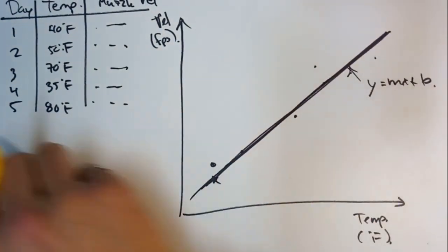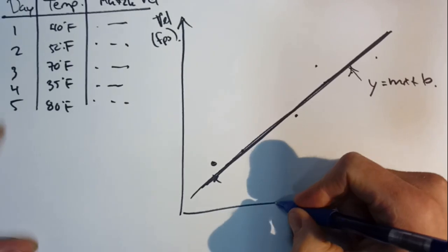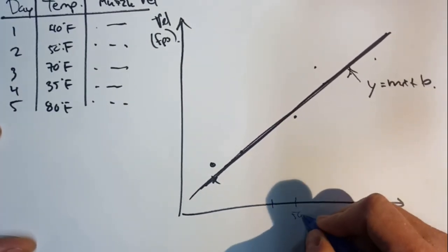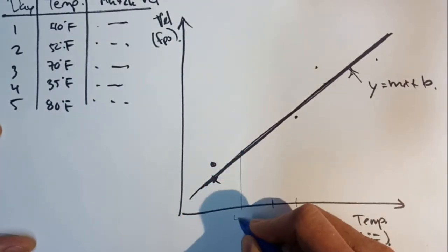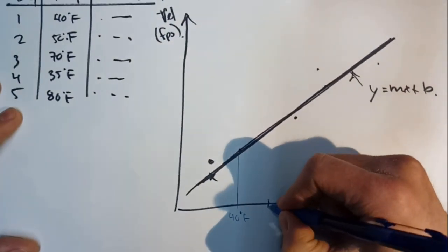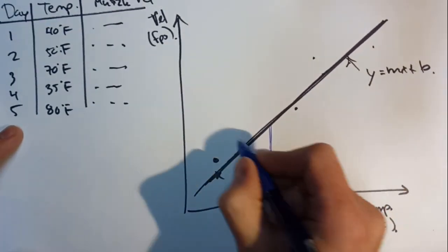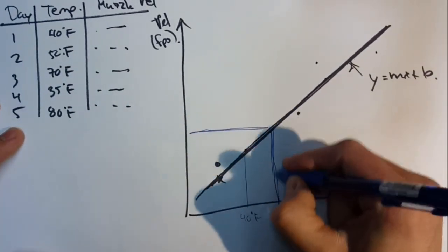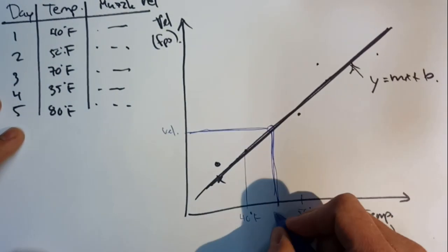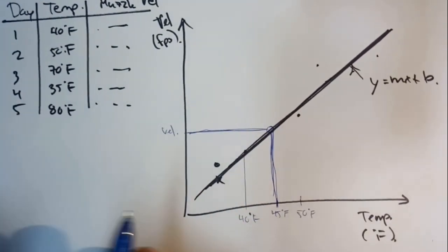So let's say I've now got this model, and there's a temperature over here that I didn't really calculate data for. This one was 50 degrees F, and over here it was 40 degrees F, and I want to know what it is at 45 degrees F. Basically, I'm just going to use my line, go up and across, and then I'm going to be able to get my velocity for this associated temperature.